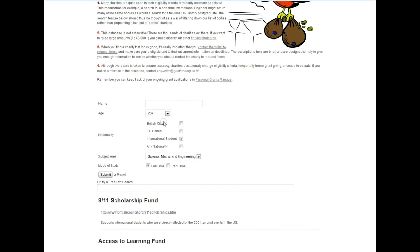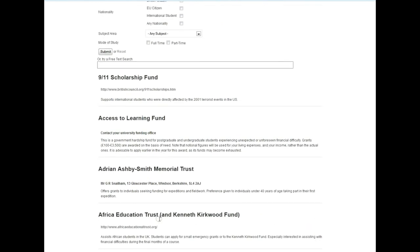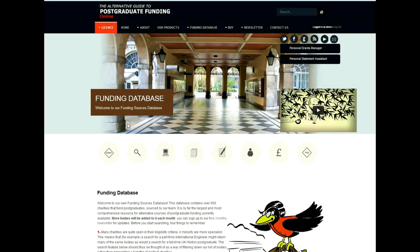So another really useful way you can use this database, arguably even the most useful way, is, let's just go and reset all these. You can simply use a free text search. Now, a free text search simply searches the name of the charity and all of the information you can see in the descriptions of each of these charities. So, for example, we could type the word women, if you're a female applicant.